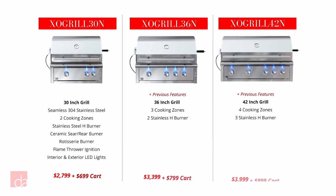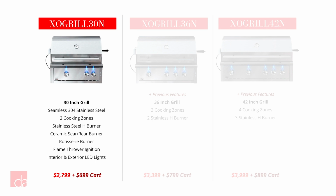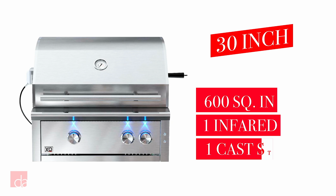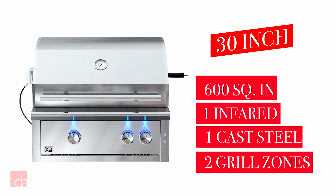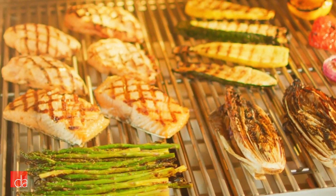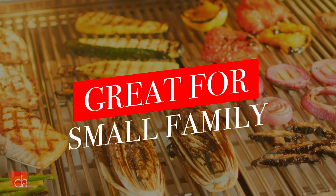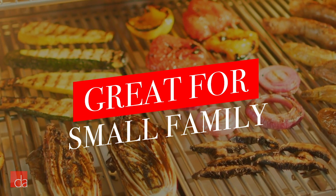The 30-inch grill starts at $27.99 for the grill head and adds $6.99 for the cart. The main grilling surface on the 30-inch grill is about 600 square inches, and it features one infrared burner and one cast stainless steel burner for 2 separate grilling zones. This size grill is fine if you're regularly just cooking for yourself or a small family, but if you're frequently entertaining large crowds outdoors, things get a little cramped.